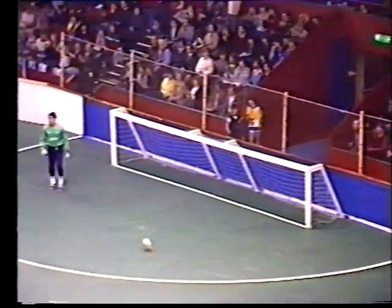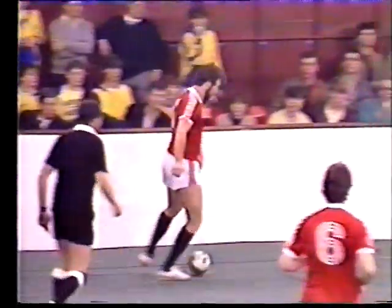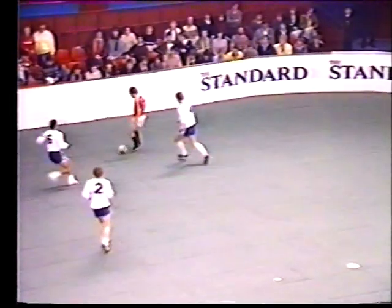Cannon to Cummins. Bounced away from Roberts. Oh! Oh, yes. Roberts was left trailing and Cummins thundered it into the corner. That was a marvellous goal. Look at the skill there of Cummins. And what a shot to match it. Off the post.